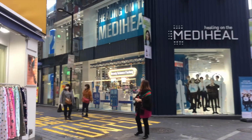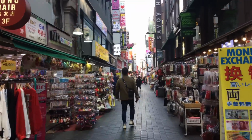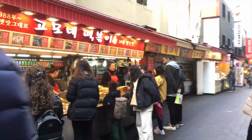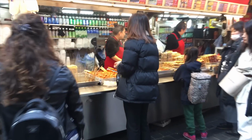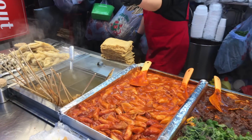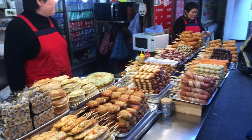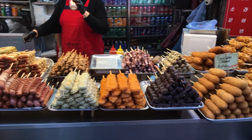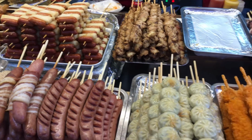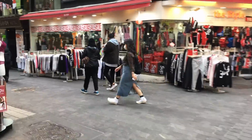So if you go back to the Mediheal store and turn left, this is sort of a really busy back alleyway of Myeongdong that has a lot of vendors that sell accessories and clothing. There's some K-beauty stores, of course, but I wanted to show you guys this place where you can get traditional Korean street food like tteokbokki, oden, and also those fried hot dogs that are covered in potatoes. You can get maya kimbap and sundae and just all kinds of traditional Korean street food. And granted, this will be a little bit more expensive than what you would pay in another location in Seoul, but if you're pressed for time, you can find it here.